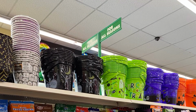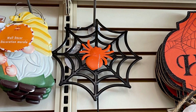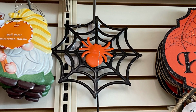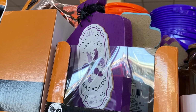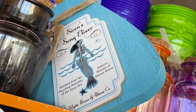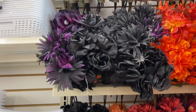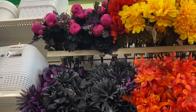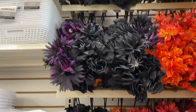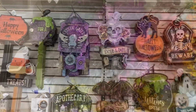and more of the Halloween buckets, pails. Some great stakes here, garden stakes. I like that one with the spider web. And they had the distilled rat poison, the cute little signs. There was also the mermaid one. I think they're from previous years, but good find. Nice detail. And some of the Halloween floral with the pink skulls there and the eyes. And that one had a glitter spider in it. Great selection. Love the purple.